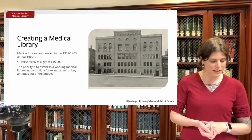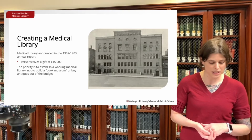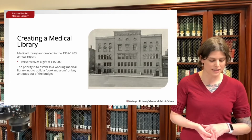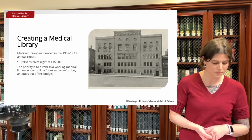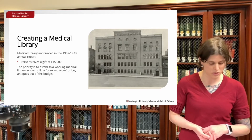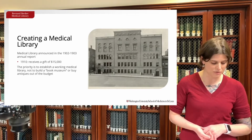the assembling, accessioning, and classification of the material: acquisition of the textbooks, monographs, systems, encyclopedias, handbooks, yearbooks, and reports, biographic, bibliographic, and historical works, subscriptions and periodicals most needed for all lines of medical research and for the instruction of undergraduates, and the completion of all series. We formally decided not to make any effort at building a book museum, nor buy antiques out of the budget, but to aim at getting through gift items that formed landmarks in the history of medicine.